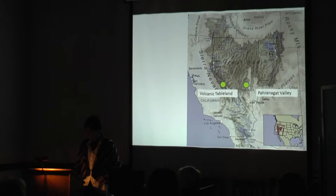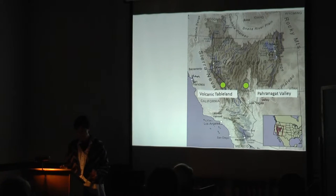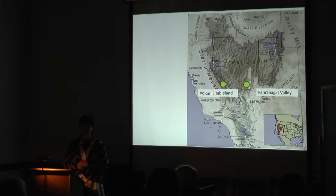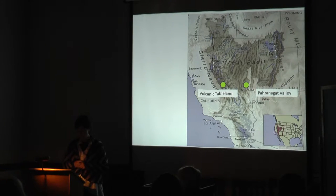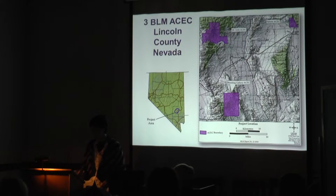Anyhow, let's get to the areas that I've been looking at. I've been looking at two different areas. I've been really lucky to have colleagues that work in these areas who've invited me to work with them. So the volcanic tablelands, which is near Bishop in California, and the Pahranagat Valley, which is near Alamo, two hours north of Las Vegas, is the other area. I'll be talking about those in various amounts of detail today.